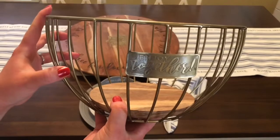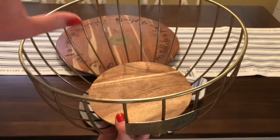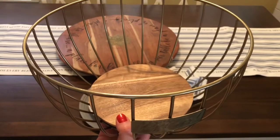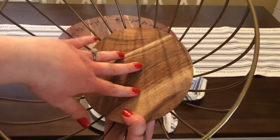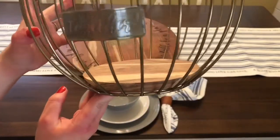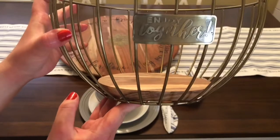Next, I wanted to share with you guys our Enjoy Together Simply Elegant basket. So this would be perfect to have maybe even like a tea towel and have your dinner rolls sitting in here. Or if you wanted to just do some apples and bananas or fresh fruit sitting on your table, you can do that as well. This also has an acacia wood bottom to it, and it's actually attached to the bottom, so you don't have to worry about this coming out. But I just love the gold look to it. It really makes it look sophisticated. And then, of course, I love the message that says, enjoy together.